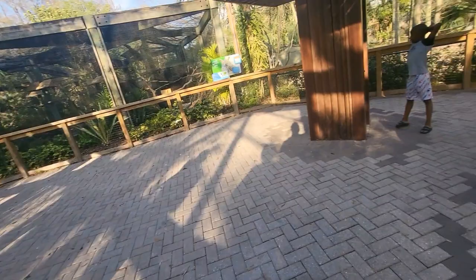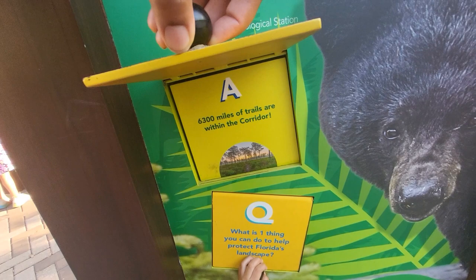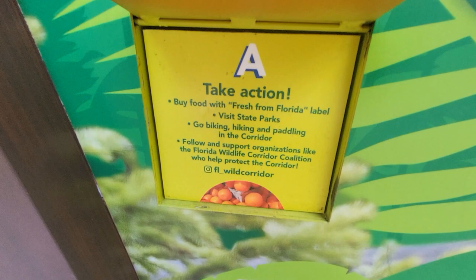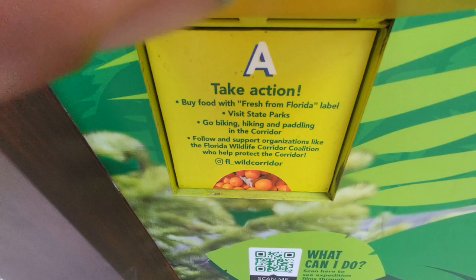How many miles of trails are within the current Florida Wildlife Corridor? Answer: 6,300 miles of trails are within the corridor. What is one thing you can do to help protect Florida's landscape? Buy food with the Fresh from Florida label, visit state parks, go biking, hiking, and paddling in the corridor, and follow and support organizations like the Florida Wildlife Corridor.